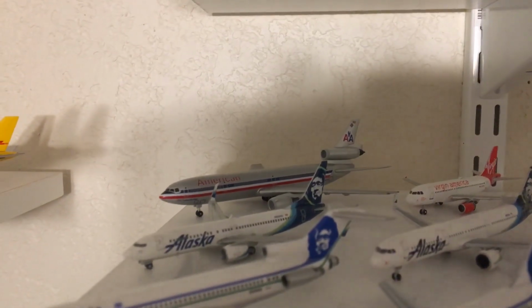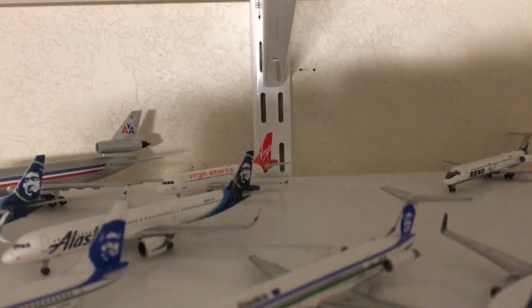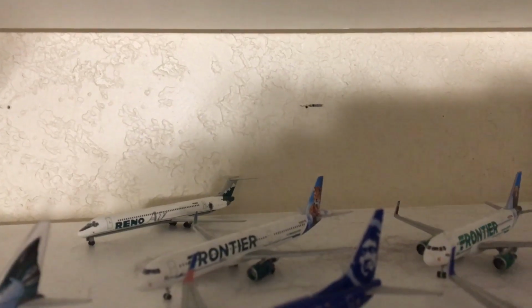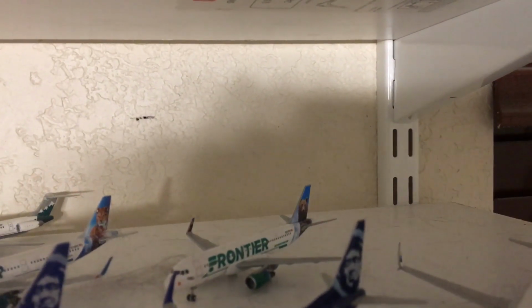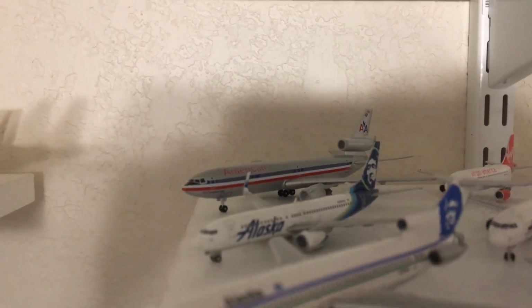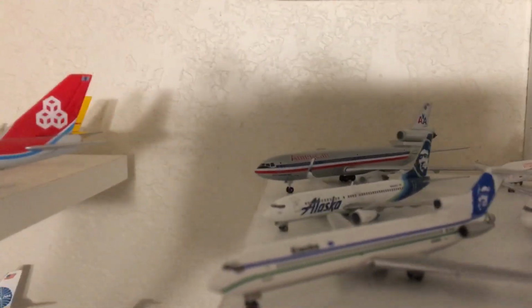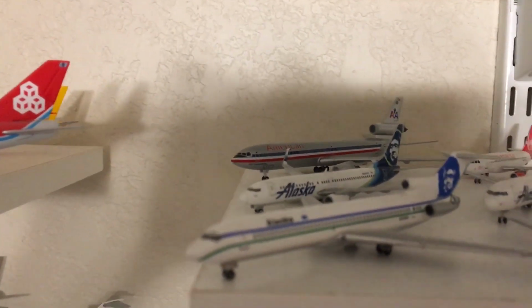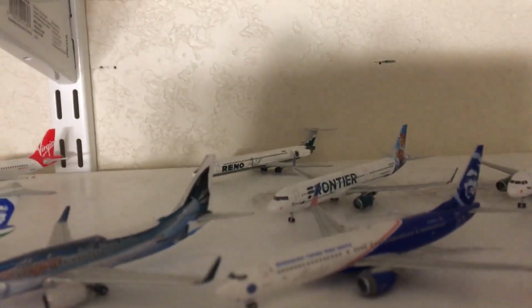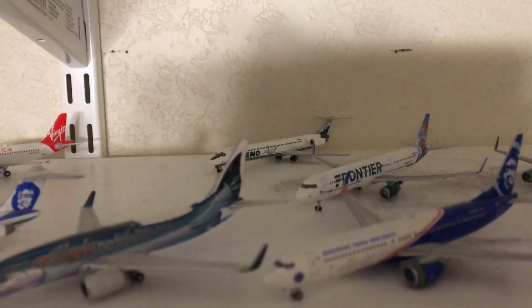Okay, that would be the A321 Aero Classics. No, 739 is Aero Classics. Wait, wow. The Alaska 739 Gemini jets. Alaska A321 is Aero Classics. The Frontier A321 Aero Classics. Frontier A320 is now Gemini jets. Alaska DC-10 is, oh, what's that? Wow. It's an off brand. The Virgin America A319 Gemini jets, and the Reno Air MD-83 is Dragon Wings.